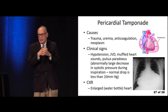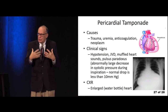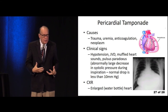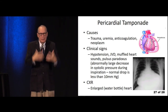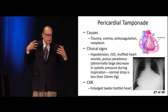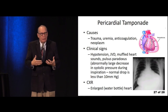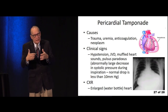Pulsus paradoxus can occur. When you take a deep breath, you suck air into your lungs, but you also suck blood into your lungs. So you've created a vacuum. Take a deep breath, you make a vacuum, blood flows up into your lungs and air fills up. So when you take a deep breath, your systolic blood pressure goes down because you've just taken blood and moved it into your lungs rather than your heart. You exhale, air goes out, and blood goes out to the heart.